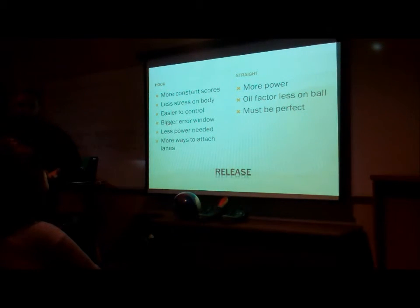When you throw a straight ball, one of the things you need is more power. More power means more stress on your body, which is why you see a lot less bowlers using straight balls unless they're picking up spares, like just a single 10 pin or things of that nature. When you throw a straight ball, you must be perfect every time. You have no room for mistake. You cannot miss your mark at all.